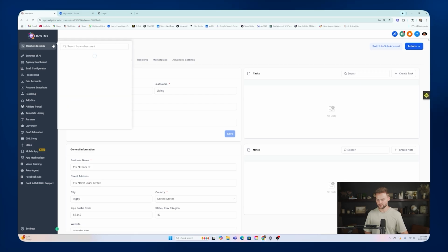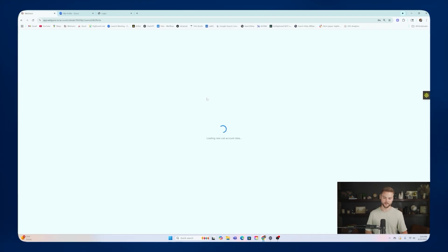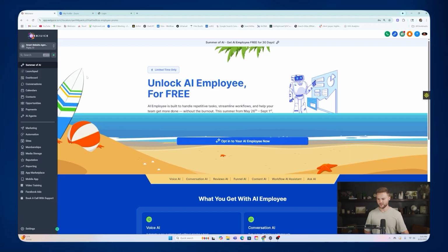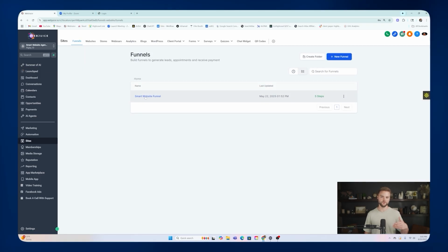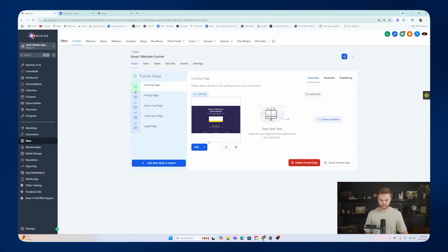And then when you switch into your sub account, which I will do right now, I'll type in Smart Website Agency Snapshot. So this is the account. And I'm just going to show you through everything that you'll have here once you've imported my snapshot. So you'll go to the Sites tab, for example, and under the Sites tab, you guys will find this sales funnel, which you'll use in order to gather leads and basically show to your customers when you're closing them as a client. And so this is what this funnel looks like.